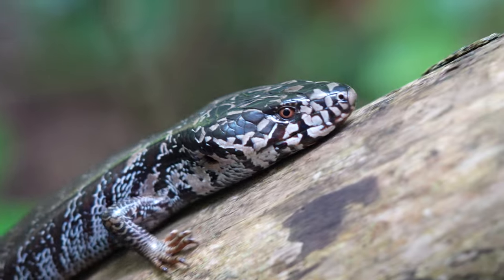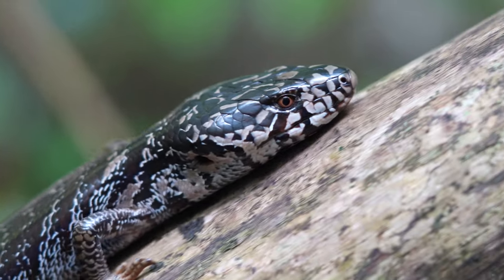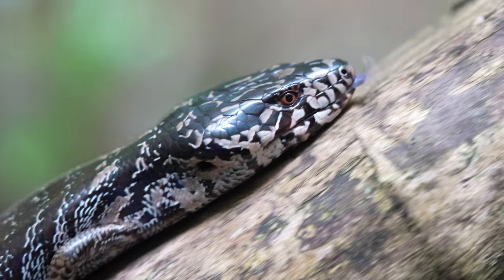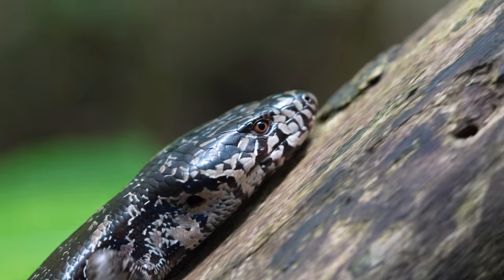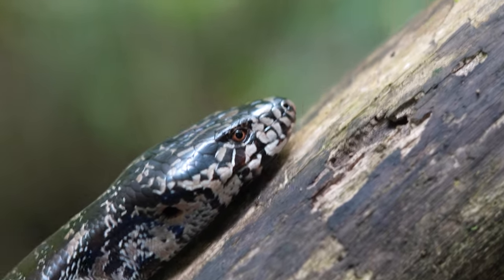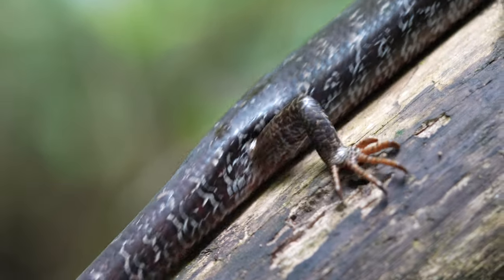I must say, on review, this happens to be my favorite bit of footage of this animal. Seeing that beautiful blue tongue with that incredible spongy tip sampling his environment as he heads back up into the treetops. I'm going to actually put a blow up of that tongue so as you can see for yourself.